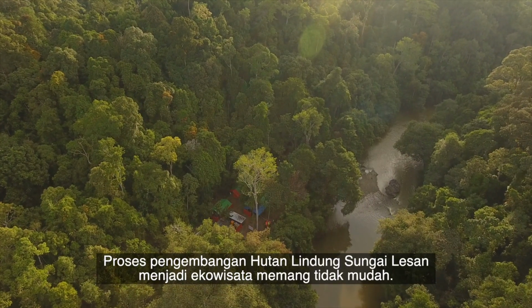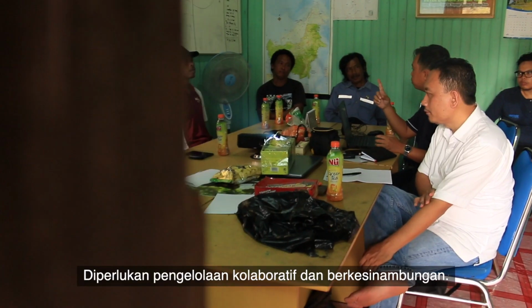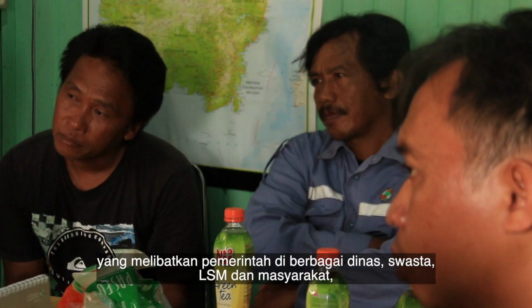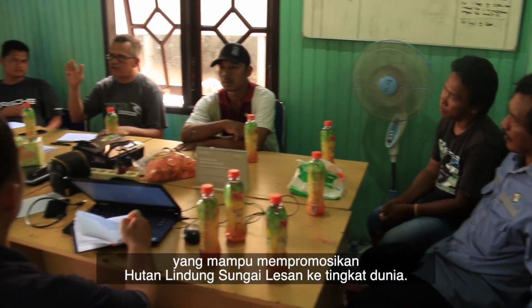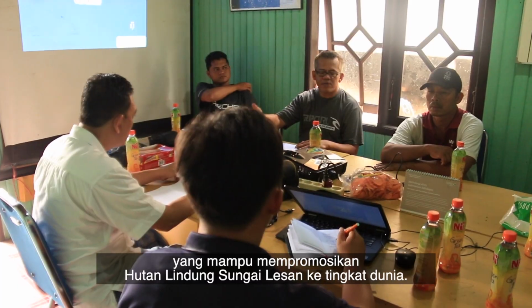Establishing ecotourism is not an easy task. It requires strong and continuous collaborative management that involves multi-sectoral collaboration between government, the private sector, NGOs, local communities, and especially requires ecotourism operators who can promote the Sungai Lesan protected forest at the international level.